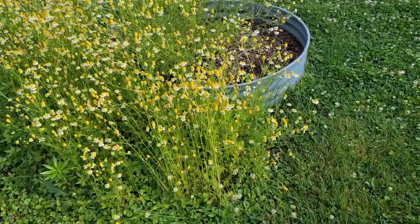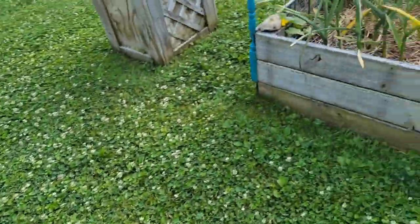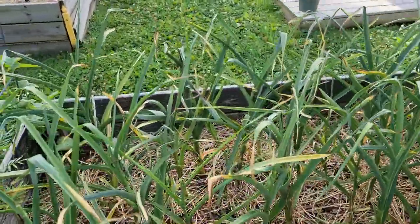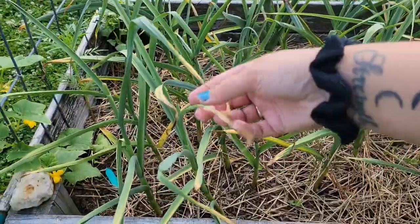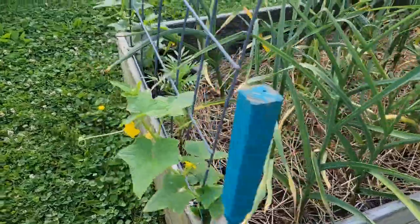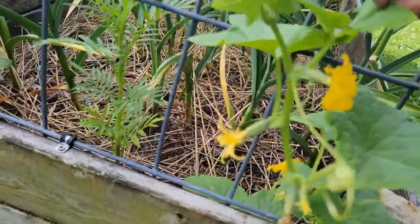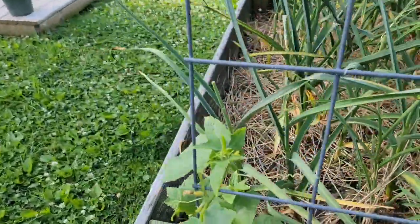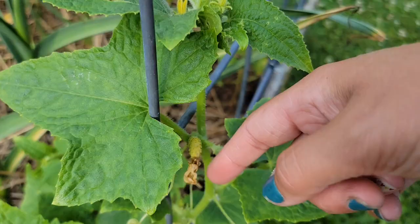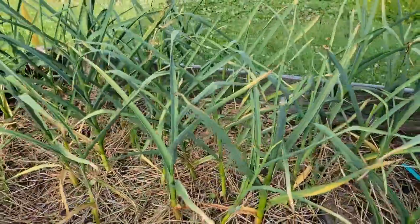And this chamomile, there's more chamomile outside the bed than there is in the bed, but we're just letting it go. On the back side of the garden over here, we have garlic. You can see a lot of that starting to die off, which means we'll be harvesting that here soon. These cucumbers are looking pretty good. Several cucumbers on them. You can tell there's some that haven't gotten pollinated, and that's okay. That happens early on for sure.